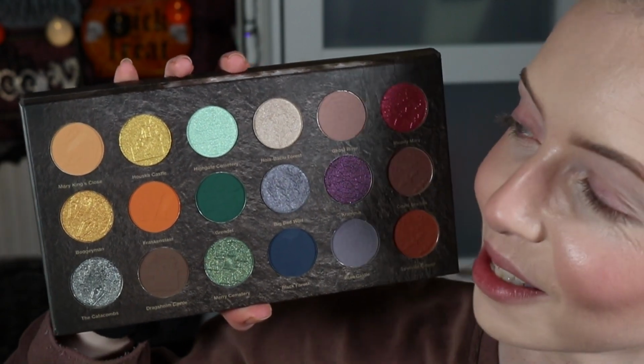So let's not ramble on any more about this palette, even though I'm going to ramble on more in the tutorial, and we're going to create this gorgeous kind of harvest vibe. So let's see how we create this look. Okay guys, I'm so excited for this video. I cannot wait to finally bust into this Haunted Euro palette.